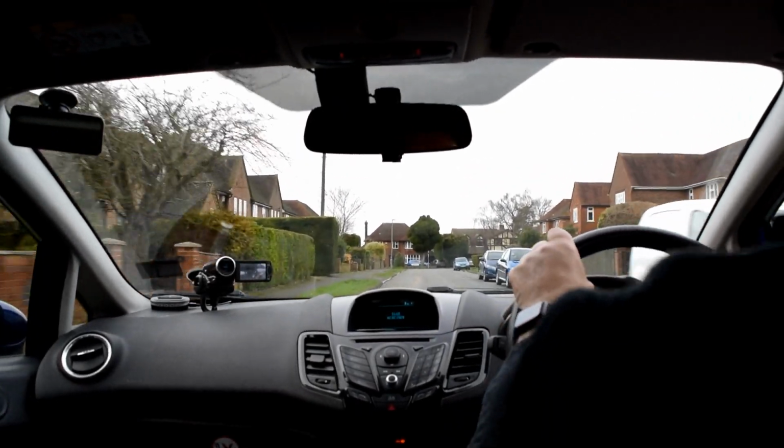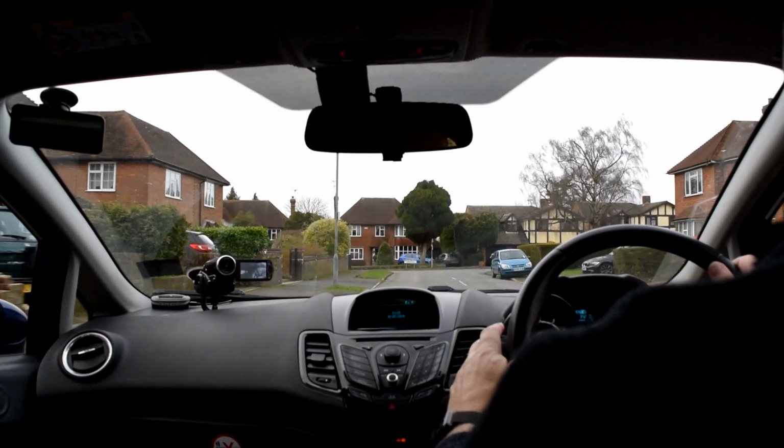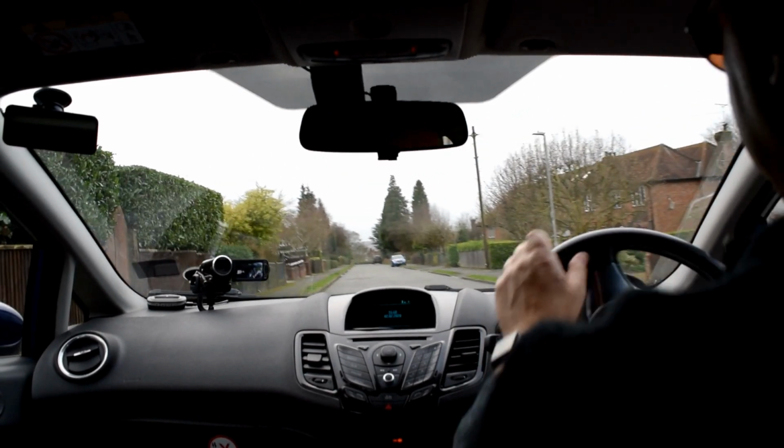Then we've been told to turn left at the end of the road. So centre and left mirror check, indicate left. Bringing the car round, following the curb, looking to the right and left. No need to particularly stop there because obviously it was a give way.